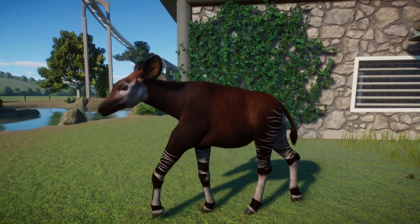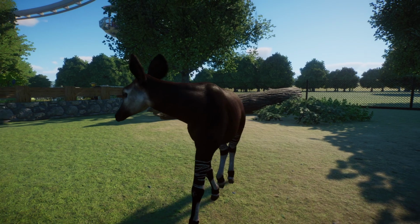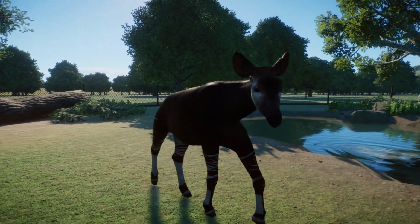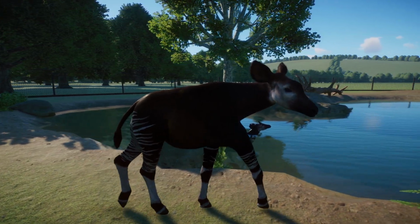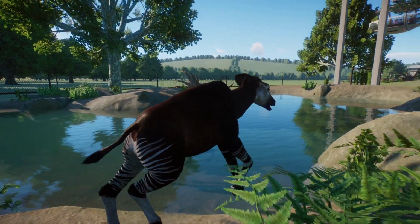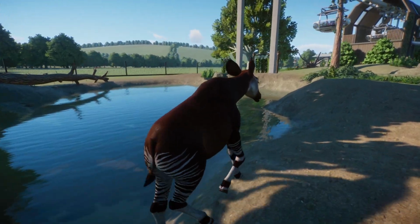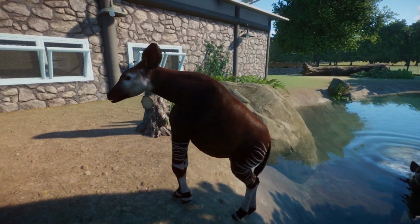Now finished the Okapi habitat. So this is one of the 2 that we have in there. Oh, okay, it's just turning around as I'm trying to look at it. So I've never had one of these in any of the zoos that I've built before, so we're gonna have to research them. But look at the markings on them. Oops, okay. So they've kind of got like zebra markings, but only like half of them.